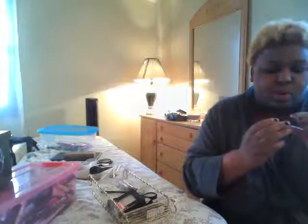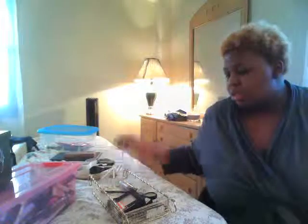Then I have my Wet n Wild Mega Sparkle Confetti in the color 776B. Can you guys see the shimmer? Then I have my Wet n Wild pencil sharpener. I'm sorry, makeup sharpener. Makeup brush sharpener. Then I have my BSN Wooden Eye Lip Eyeliner in the color P20 Golden Brown.